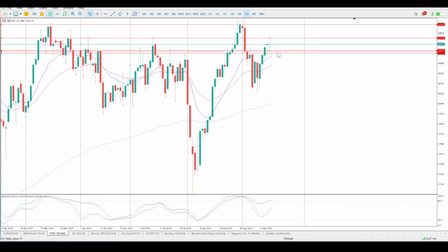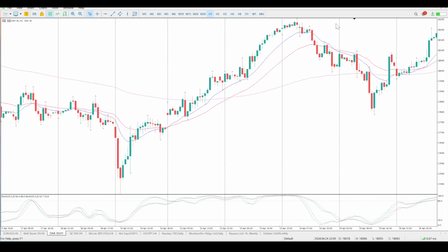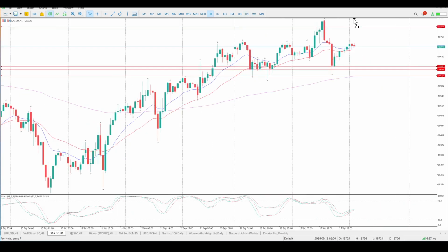So I would play it this way, to be honest, and it's not going to happen today. It'll more than likely be tomorrow's setup. But if we break the lows of today to the downside and then come back and reject it, then we're looking for some short-term gains to the downside. Okay.